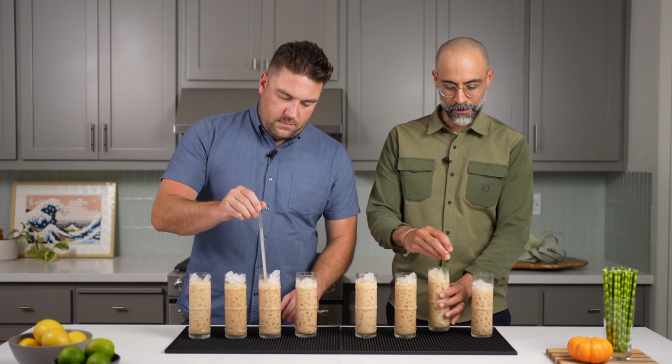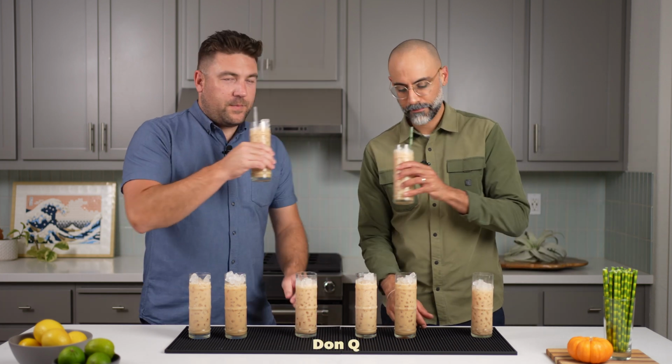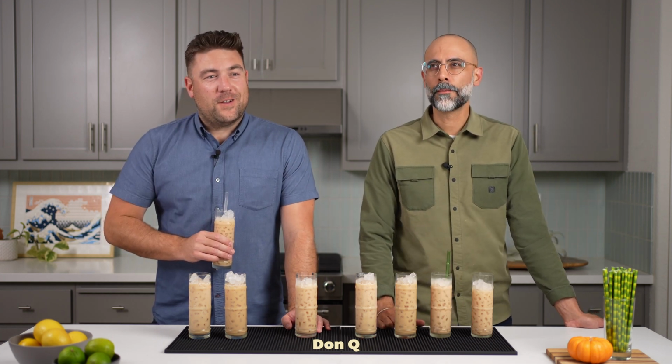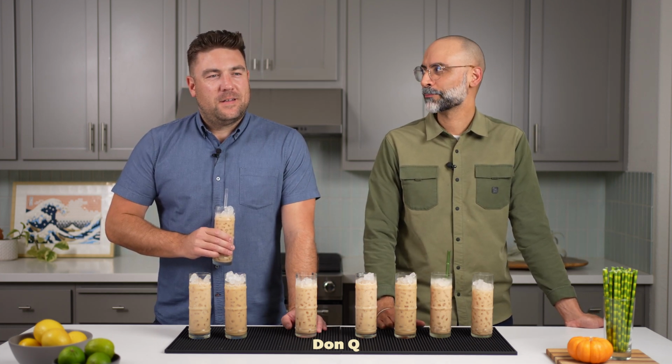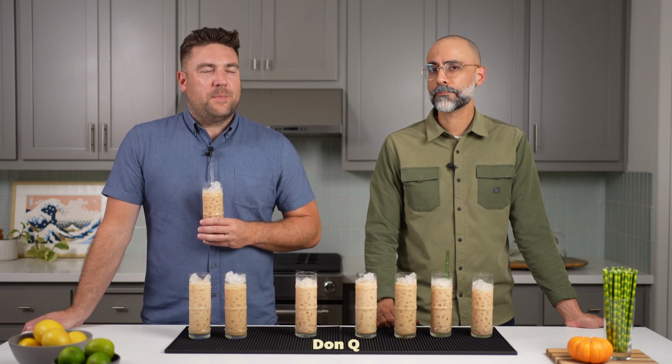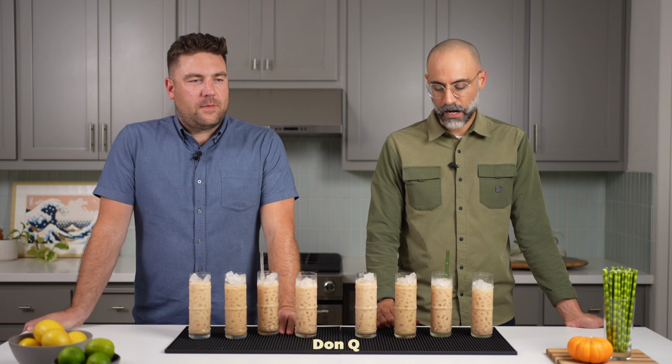Is this going to be a vanilla bomb? Cheers. That tastes more like a White Russian. Yeah, for sure. It does taste like there's a vanilla liqueur in there. Yeah. And I don't know if I can get the banana very much. Generic sweetness, not a lot of banana.